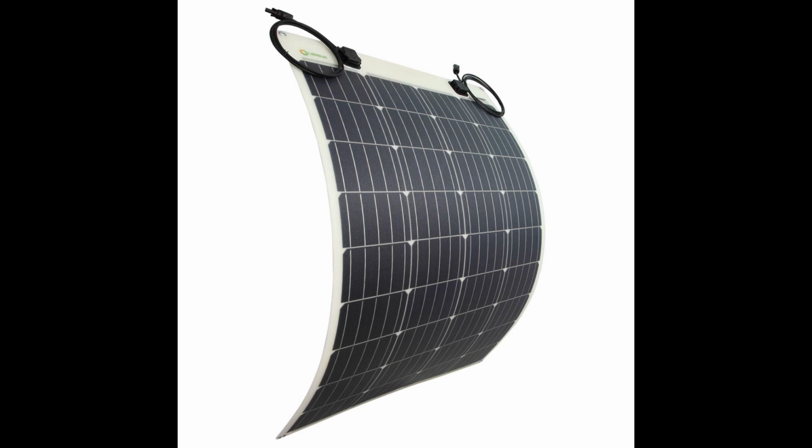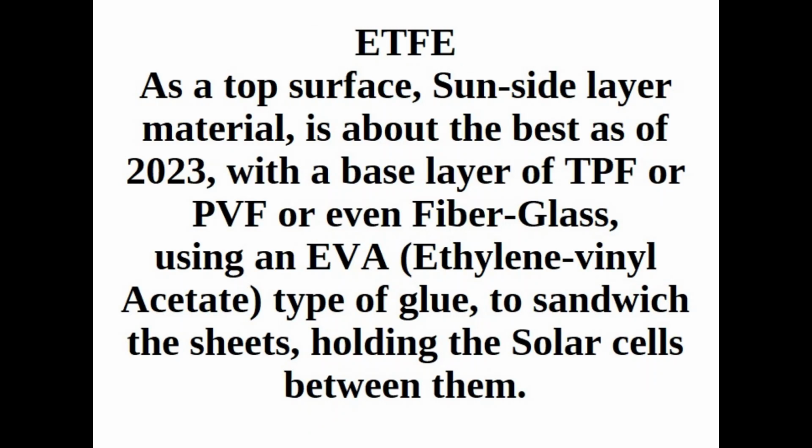There are different plastics used for flexible solar panels. What you should look for, as of 2023, is a transparent ETFE type plastic top layer that is matte in luster, that being not too shiny or reflective.